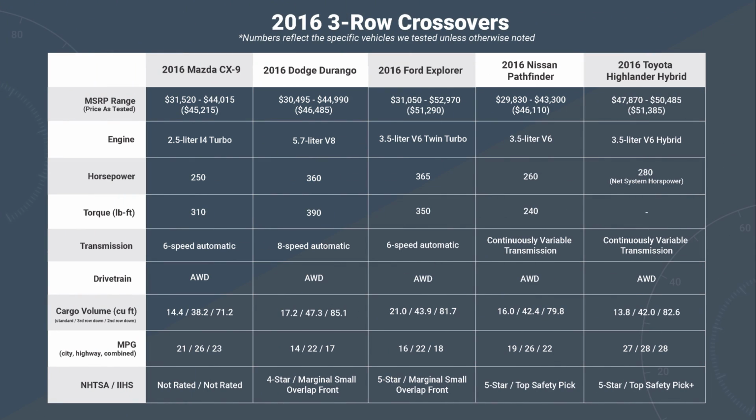Speaking of safety, this group is a bit of a mixed bag. The Mazda CX-9 has yet to be tested by either the NHTSA or the IIHS, but the Ford Explorer and Dodge Durango both earned only marginal ratings in the IIHS's small front overlap test, while the Toyota Highlander Hybrid and Nissan Pathfinder are both flawless in their NHTSA safety scores.